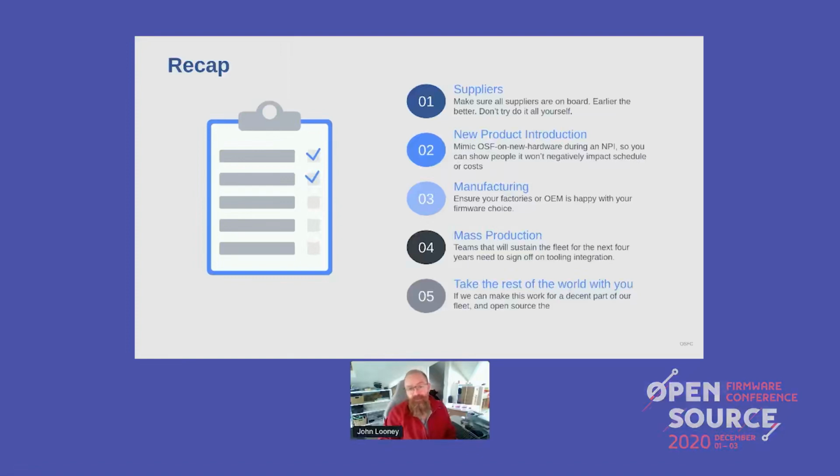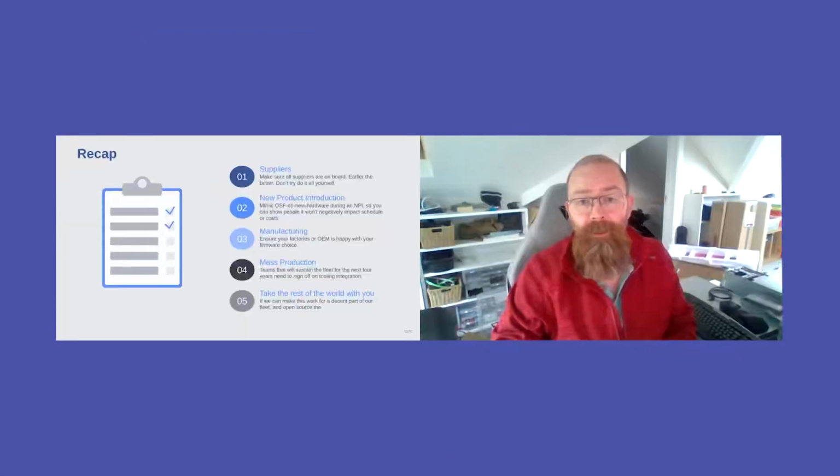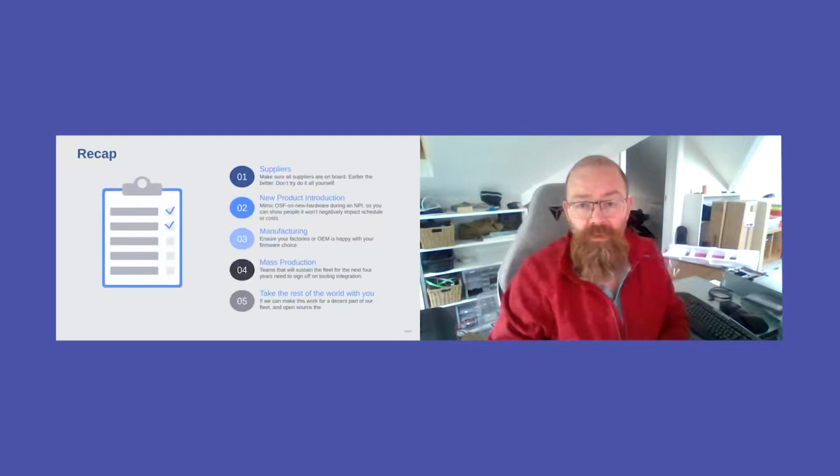Engage with the factories, ODMs, or OEMs who are making your kit. Get them to test the hardware with your preferred firmware installed. Don't let them ship you UEFI, or you might find hardware and firmware issues when your production environment flashes OSF the first time. Engage with the teams who run your production environment. Make sure they know to expect benefits. They should be the ones who most vocally support you. And if they don't, there's something wrong.